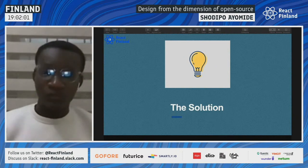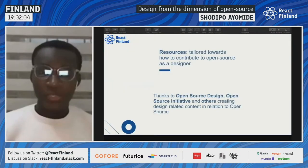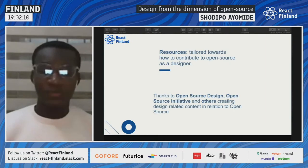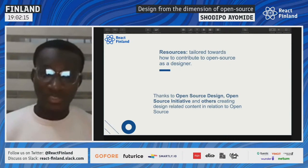Now we're going to move to the solutions. Number one, resources tailored towards open source. How to contribute to open source as a designer is really needed. Thanks to organizations like Open Source Design, Open Source Initiative, and others trying to create content based on open source design, we have all of these communities, projects, companies and organizations creating content and video assets, a whole bunch of things out there. It can help designers contribute to open source faster and more easily. They're putting things together and working tirelessly on this, and this is really important.